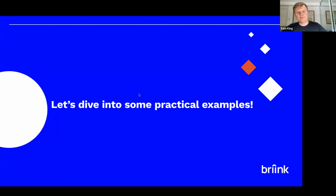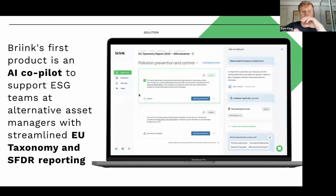I think what we wanted to do there is take you through some examples using Brink's first product, which is an AI co-pilot to support ESG teams and analysts at investment managers doing EU taxonomy and SFDR reporting.